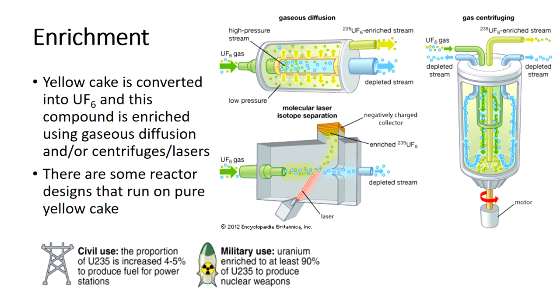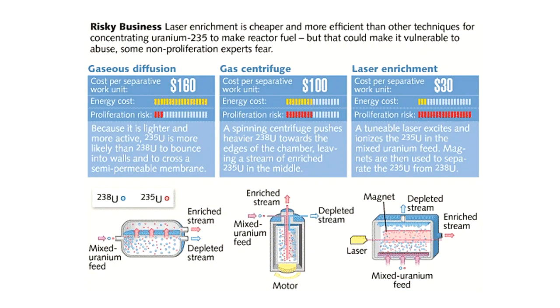You can have the other arrangement, like in a centrifuge as well. So that's a centrifuge. You can have a depleted stream going out like that, and the uranium, enriched stream going out from here. Laser enrichment is a risky business. In gaseous diffusion, the cost per separative unit is about $160. Gas centrifuge is $100, and laser enrichment is about $30.